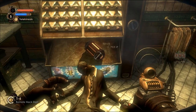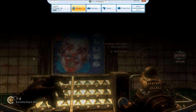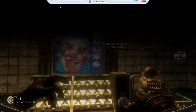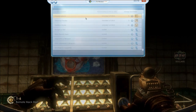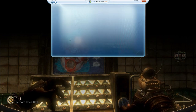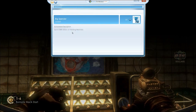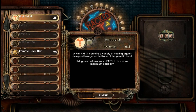Now there's another achievement tied to vending machines. Let me show you what that is. This one is not a secret achievement. Big Spender. Spend $2,000 at vending machines. Pretty straightforward. I'm going to spend as much money as I can.